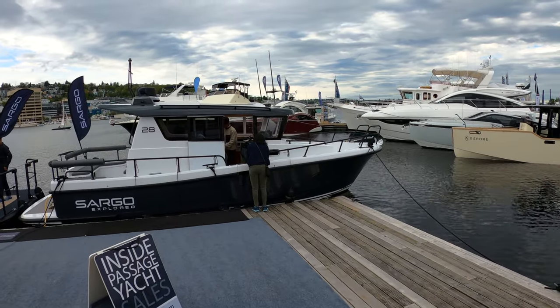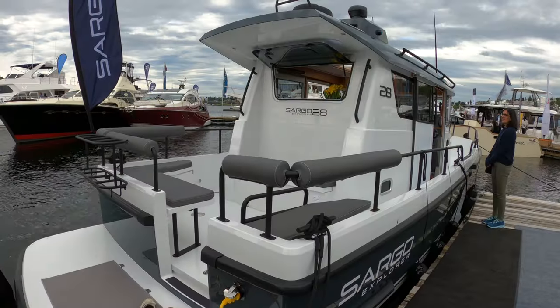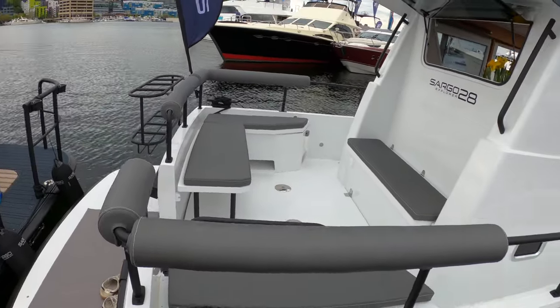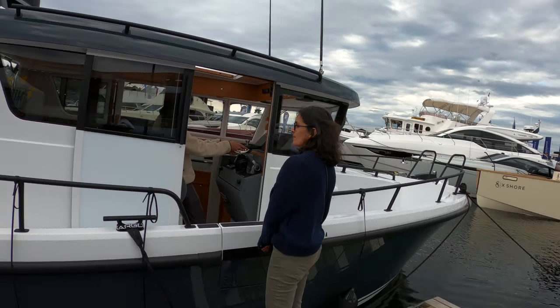Okay, Sargo. So, these pilot house style boats, they've come a long way. And they are so nice now. There's about three different boat manufacturers here. They're all making these kind of boats and they're competing with each other. And there's a lot of interest in these boats. There was people all over these boats.